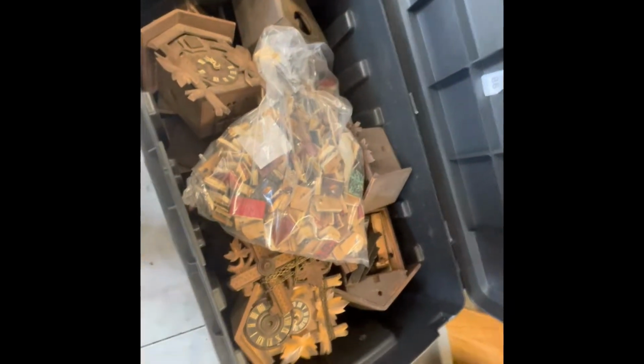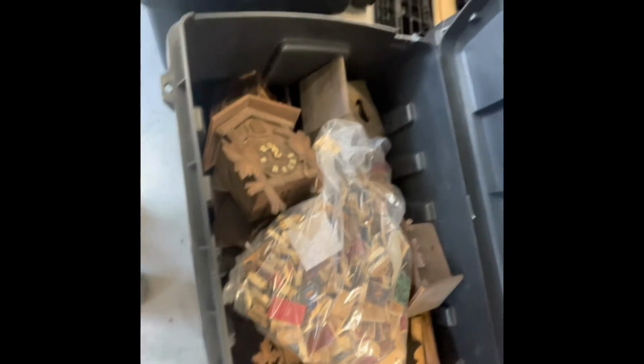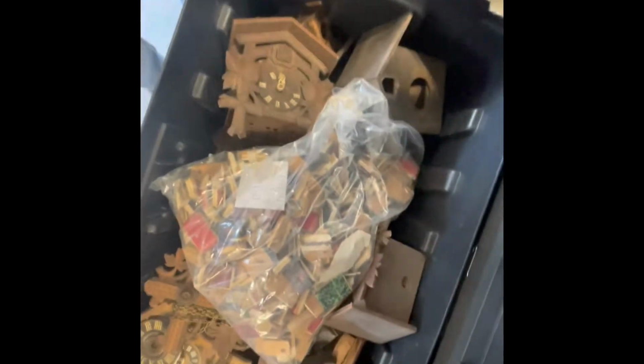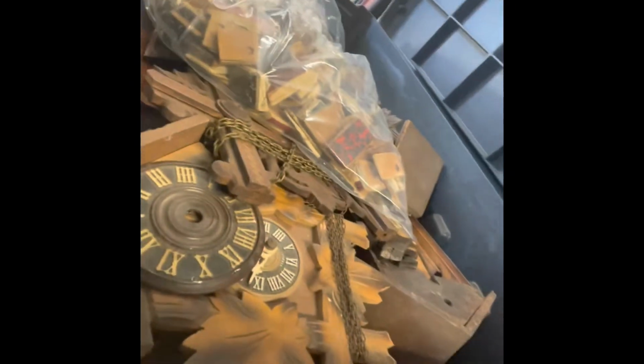And holy moly, yeah, we have cuckoo clocks. I was just talking to Jeff, and he said that, yeah, they packed a lot of cuckoo clocks in these black boxes. Again, let me put this lock down. Move this out a little bit. Excuse me.